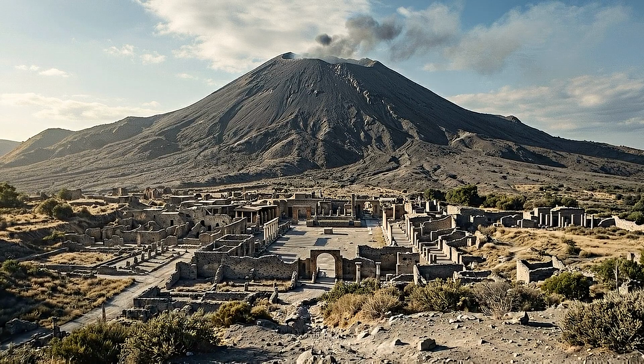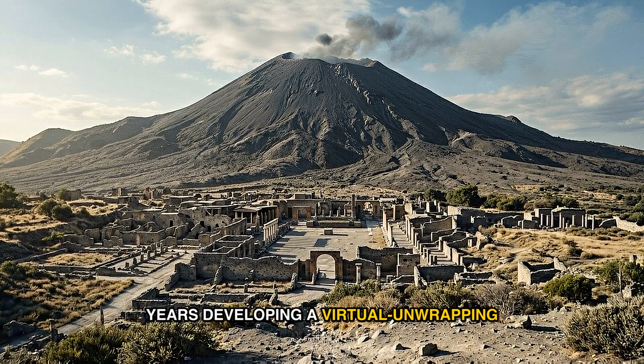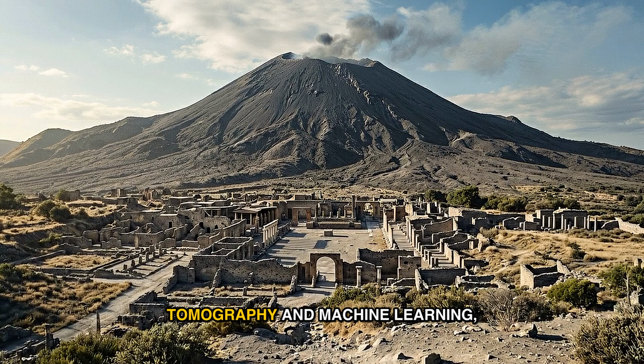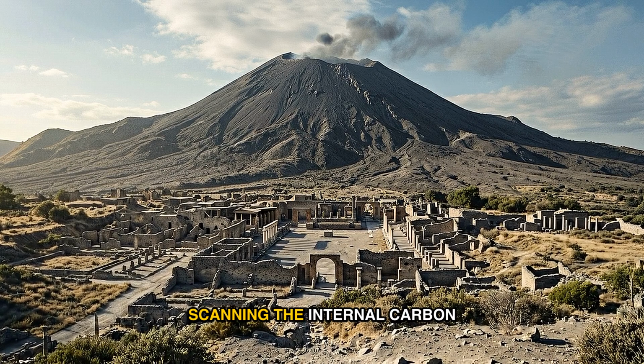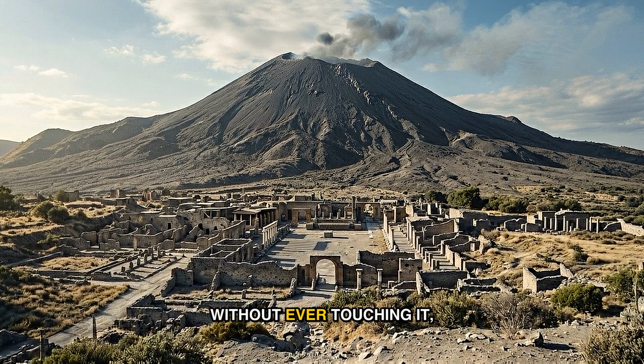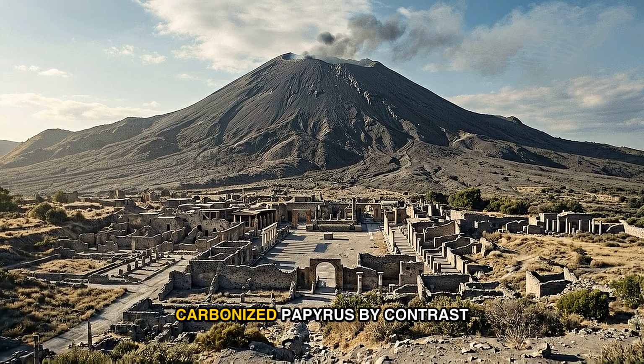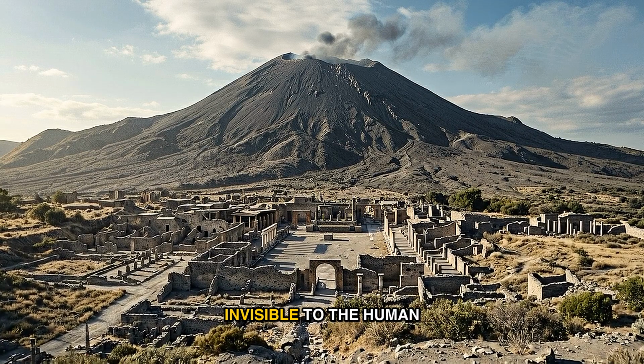Classicist Brent Seales and his team spent years developing a virtual unwrapping process using X-ray phase contrast tomography and machine learning, scanning the internal carbon layers of a scroll without ever touching it, training the software to distinguish carbon ink from carbonized papyrus by contrast invisible to the human eye.